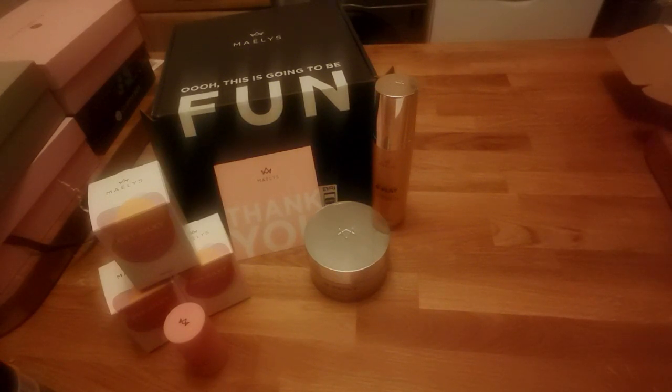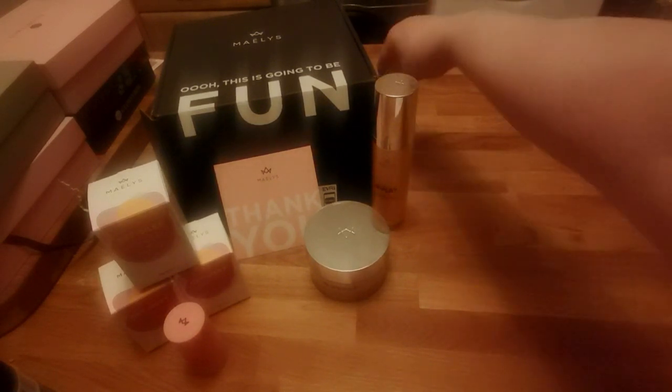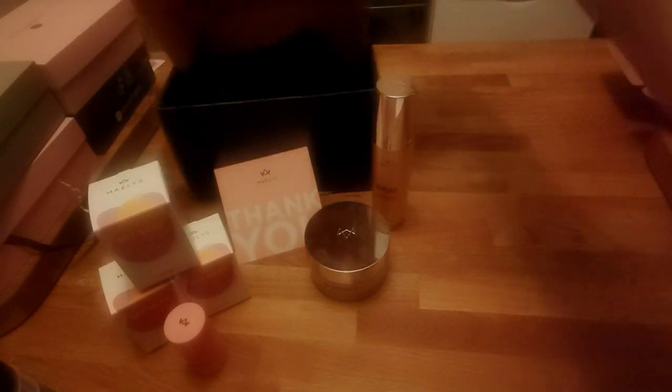So what else? I think that's it really. I love the packaging. It's very simple. When you open it up inside, it's showing you where you can follow them, like their website, Facebook, Instagram, and I think TikTok.